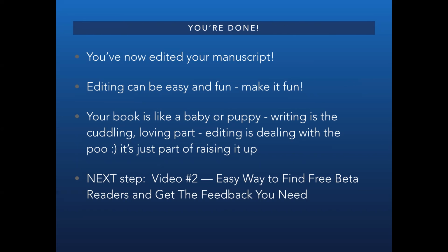Writing is the cuddling, the loving part, the creation, the joy. And well, editing is cleaning it up. I mean, that's really what it is. It's part of cleaning it up, and then it's part of raising it. So it's got to be done. And you are really the best person to do it. And I hope that this has been a lot of help for you.